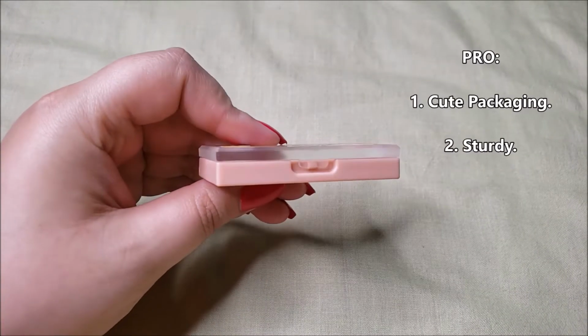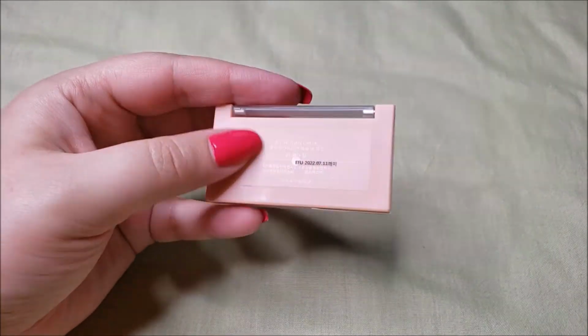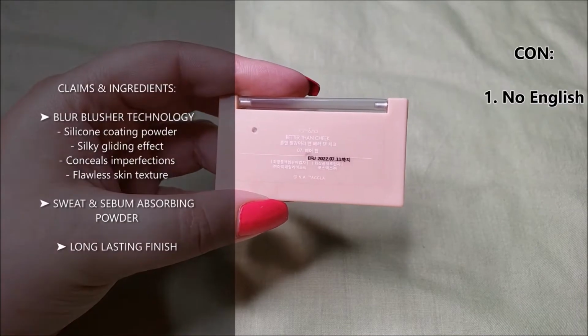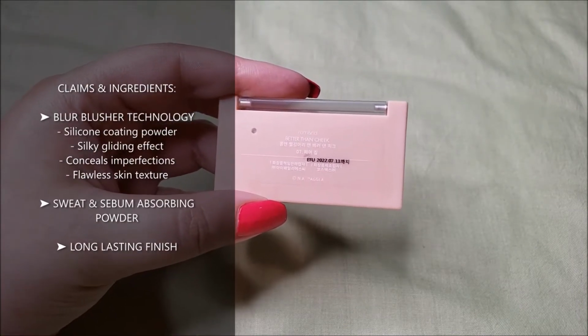The packaging is adorable and sturdy. It feels really high quality to touch and hold. Everything is written in Korean here, which can be a little hard for us international customers.